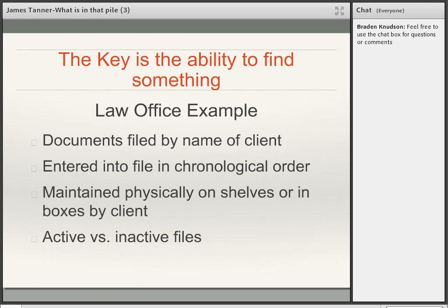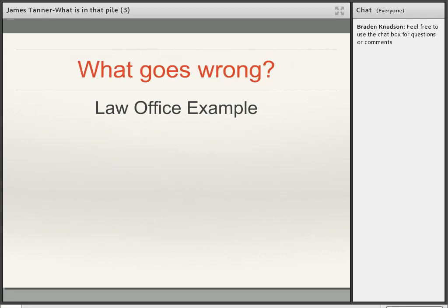And of course, we have to mention what I just mentioned a moment ago, active versus inactive. An inactive file was in a different category than an active file, and the inactive files were generally processed into storage containers, usually banker boxes, and put on shelves someplace until they were moved to some off-site storage location. Now, what goes wrong with the law office storage system?